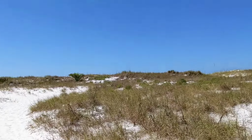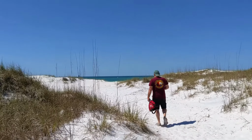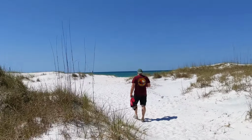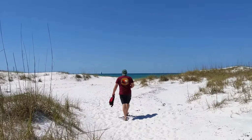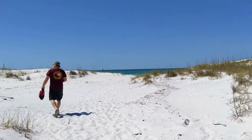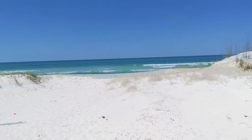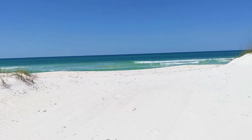Definitely, you know, there's just nobody out here. This is great. There's the ocean. Gulf of Mexico is beautiful. And this whole place to ourselves.